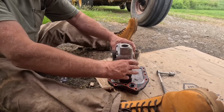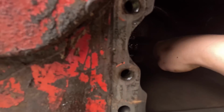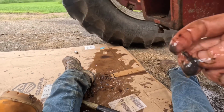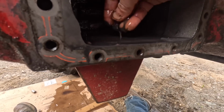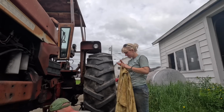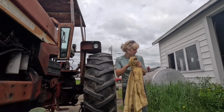Look at that back on there. Remember where those long ones were? Yeah. What is that? I would say that's part of a gasket or something. I think those 4 that went there, they went through and held this.